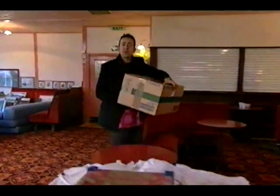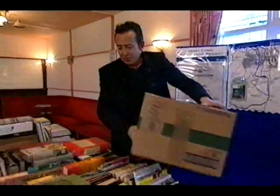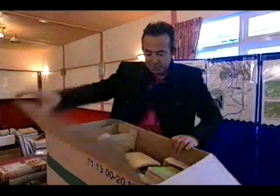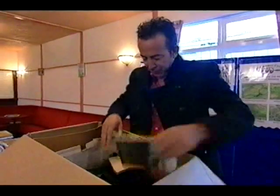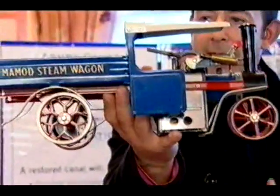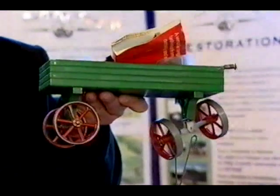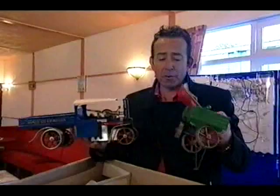Well, we've had all sorts of donations coming in, in particular an awful lot of books. As you can see here, just about everyone's got books. But I'm so pleased because at the community centre in Measham, look what someone's dropped off. How exciting is this? Fantastic. Look at that steam truck, Mamod, and you can see it's also got the trailer. Now, I would have said this is probably about 20, 25 years old. They still make them to this very day, and they're rather expensive.